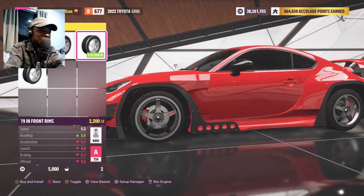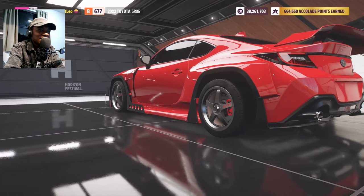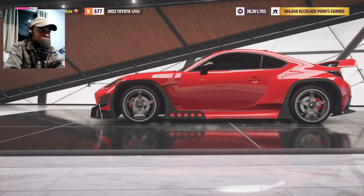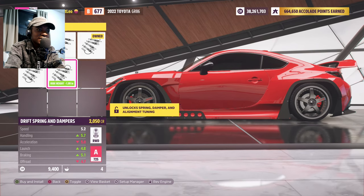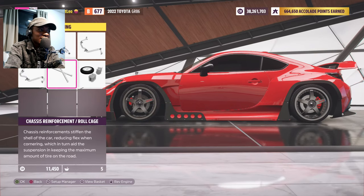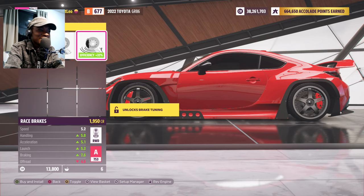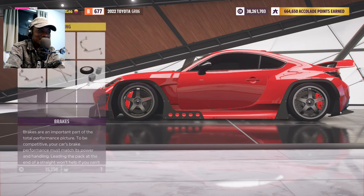Okay, let's put on some 19 inch wheels, and let's put also 19 at the back. Let me give it drift suspension, because why not? I wanna go drifting right now, and give it weight reduction. Upgrade the brakes because look at those. Ooh, carbon ceramics. I think those are carbon ceramics.